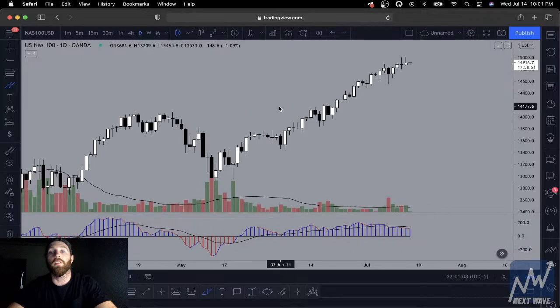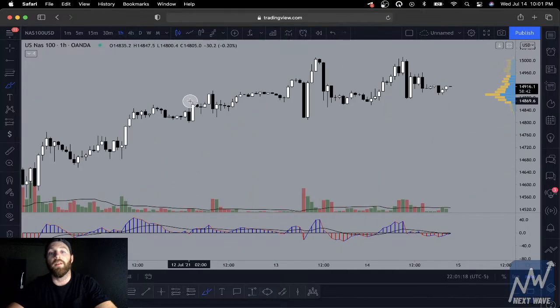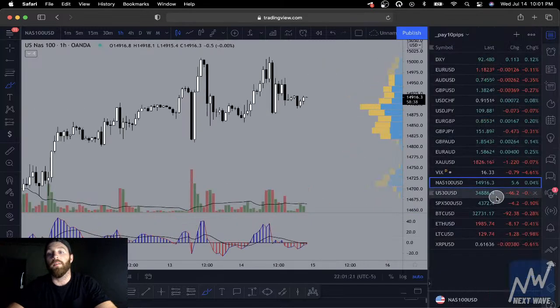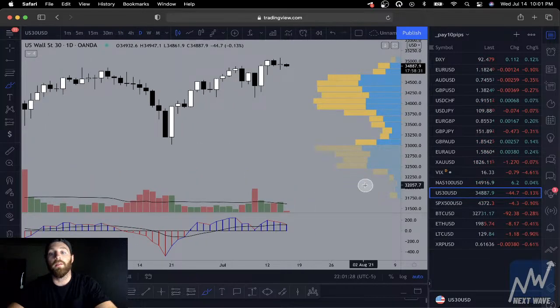NASDAQ, let's just look at it. NASDAQ, it's got some wicks leaning towards the downside, but I'm not seeing any trade ideas. Let's look at the US 30 daily. It's got one wick.